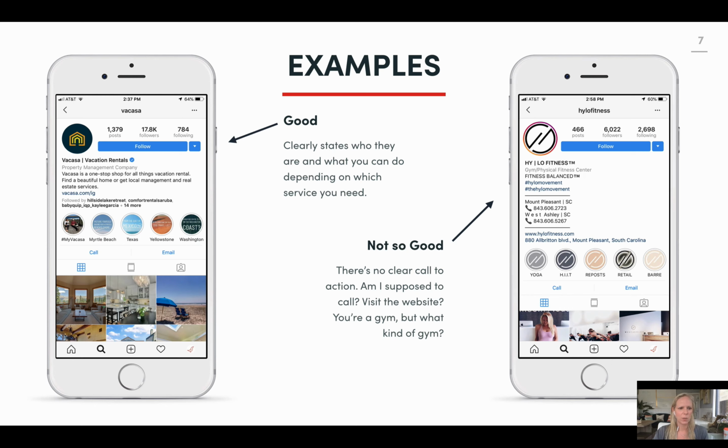You get Vacasa as a one-stop shop for all things vacation rental. And you see with them, they have built their own IG Linktree page. So it's vacasa.com/IG. You open that up, it's got multiple links, but they built that themselves on their website. So I get exactly what they do.